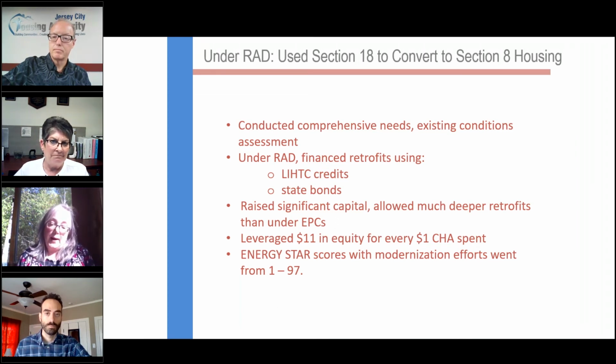And we were able to, through our past successes in documenting through our energy benchmarking, documenting our known savings every time we've touched a building for an energy performance, our energy retrofit. We were, with the RAD infusion, able to leverage $11 in equity from our investors for every dollar that CHA projected in energy savings. And our Energy Star scores with those buildings that we've touched, the majority of them, I'm sad to say, were below 10 on Energy Star scoring and are now in the high 90s.